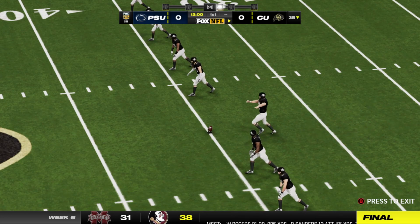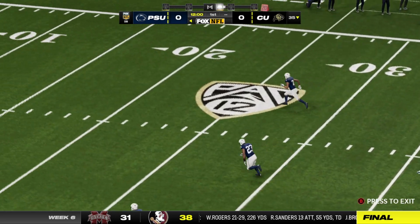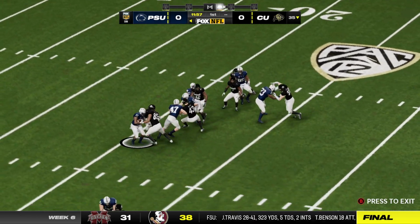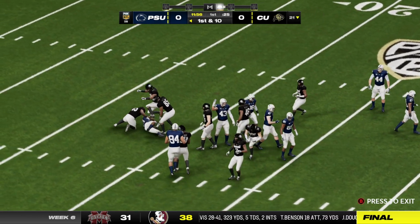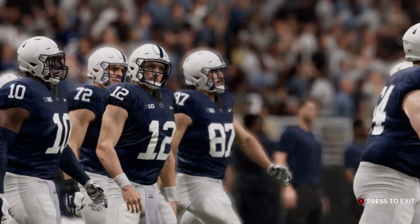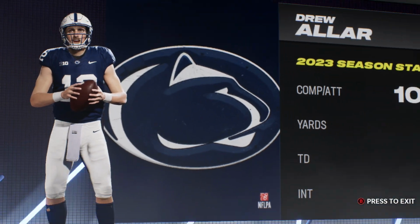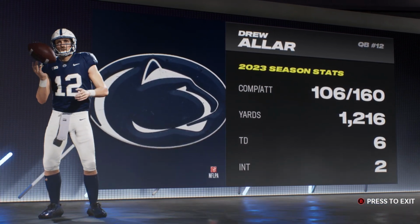Set to go now in Week 6 of the NFL season, and we are underway on EA Sports. From a couple yards deep, he'll bring it out of the end zone. And he's able to get this across the 20, but not by much, as he's marked down officially at the 21. So here are the Cowboys now ready to go on offense for the first time.